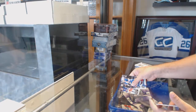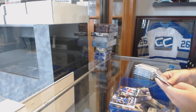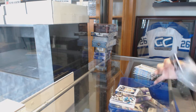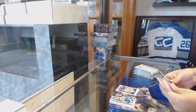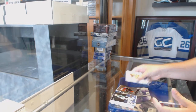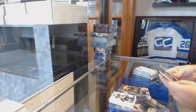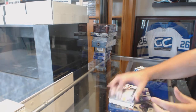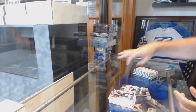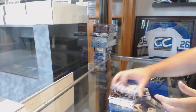Start off with the Young Guns of Pavel Buchnevich for the Rangers. Josh Morrissey Portraits for the Winnipeg Jets. Shining Stars of Wayne Simmonds for the Flyers. Young Guns Dennis Malgin for the Florida Panthers. We've got a Toffoli Portraits for the LA Kings.